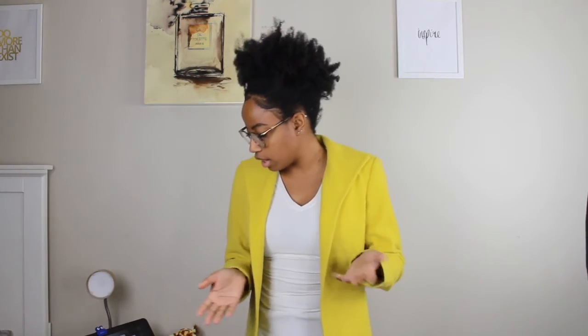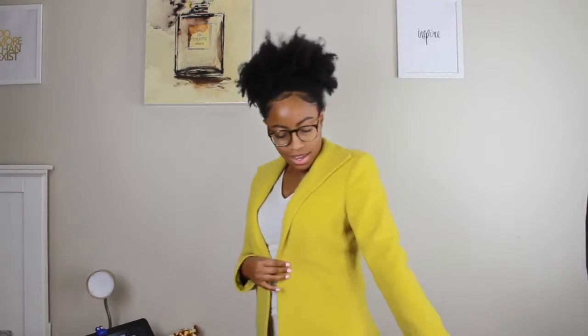I really like it. I think it'll go good with honestly any outfit. Right now I just have on some jeans, but I think it's cute, you know? You could do a little something with this. So yeah, blazer at $3.99 from Goodwill.